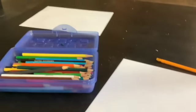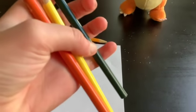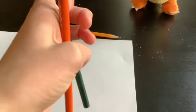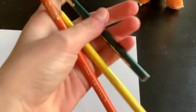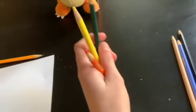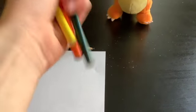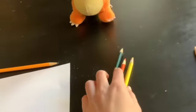Let's hope we get the colors for Charmander. We got green, yellow, and orange and yellow. Wow! And we got green. We almost got the colors I needed. The only thing we're missing is the red and the white. The green could be for the little highlight in his eyes, but this might be too dark. That's fine, I'm not gonna switch it. I got basically the colors.